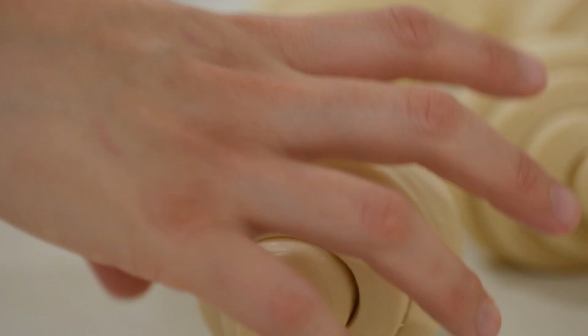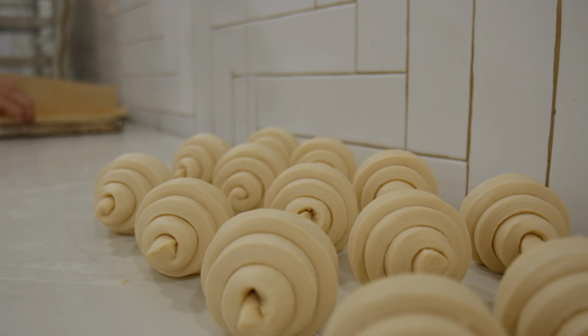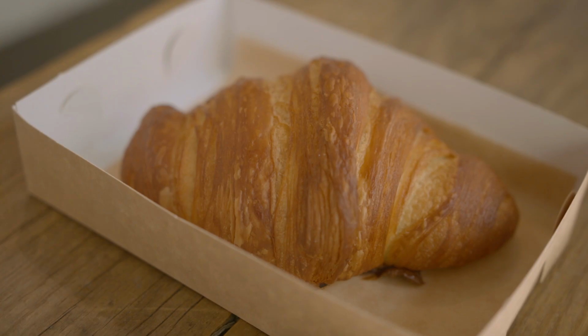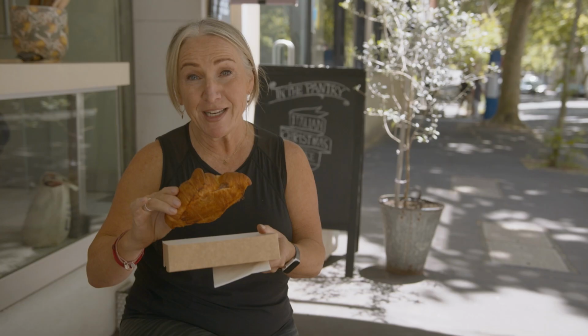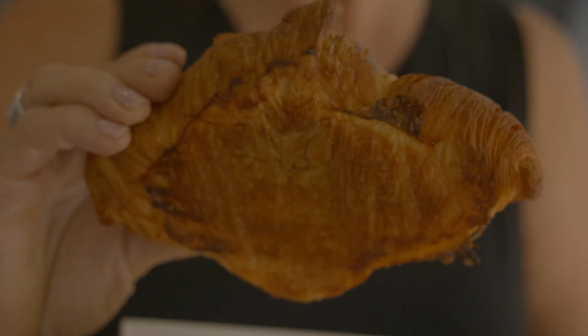You get really generous croissants. They are beautiful, very voluptuous. Yeah, my mouth is watering just hearing the process. I've fallen in love with this croissant. It is exceptional. Look at the layers. So many layers. It is so golden. I'm ready. I'm going in for the bite.